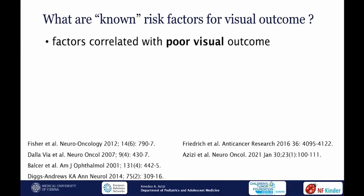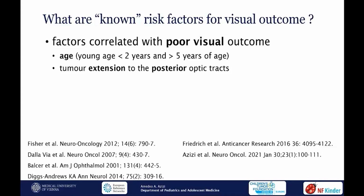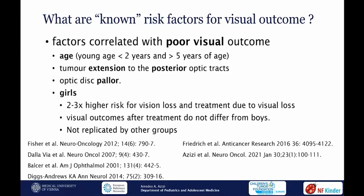Data on natural history and visual risk factors in children are scarce, as mentioned before, and factors correlated with poor visual outcome include age, meaning young age under the age of 2 or above the age of 5, tumor extension to the posterior optic tracts, meaning beyond the optic chiasm, optic disc pallor, which is a late sign, so the optic nerve has already partially died, and girls apparently have a higher risk for vision loss and the need for treatment due to visual loss. According to Fisher et al., the visual outcomes after treatment do not differ from boys. This was actually not replicated in other groups. Either they could not show the high risk for girls, or there was a recent publication that actually said that even though they receive treatment, they have a poorer visual outcome than boys.